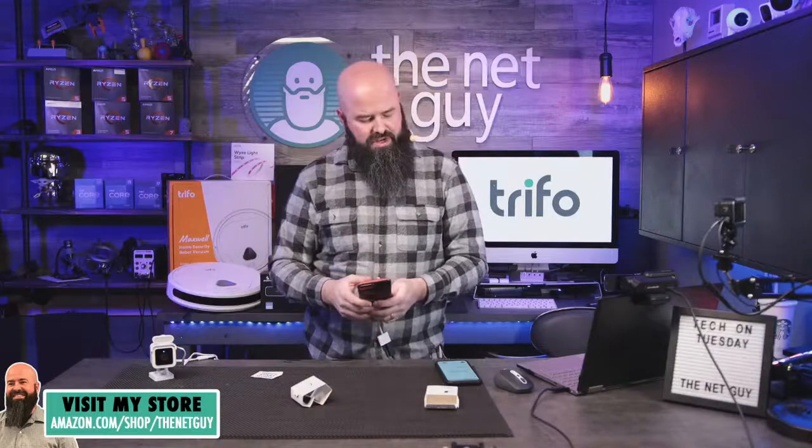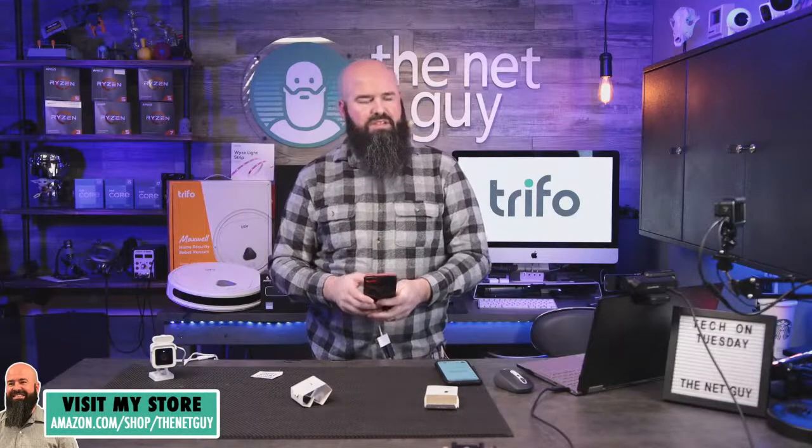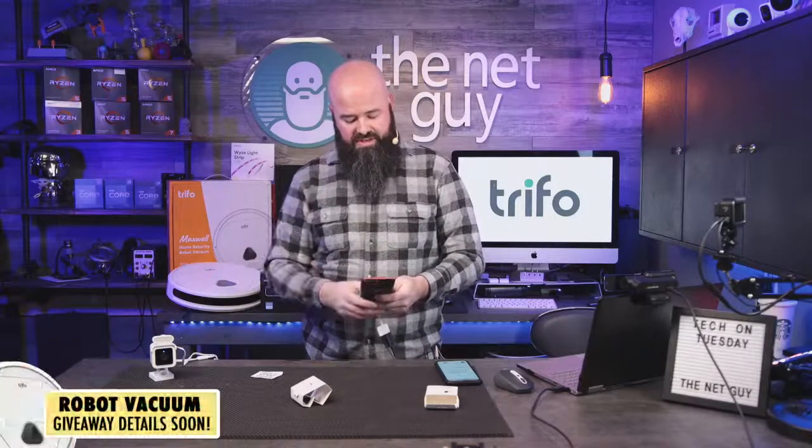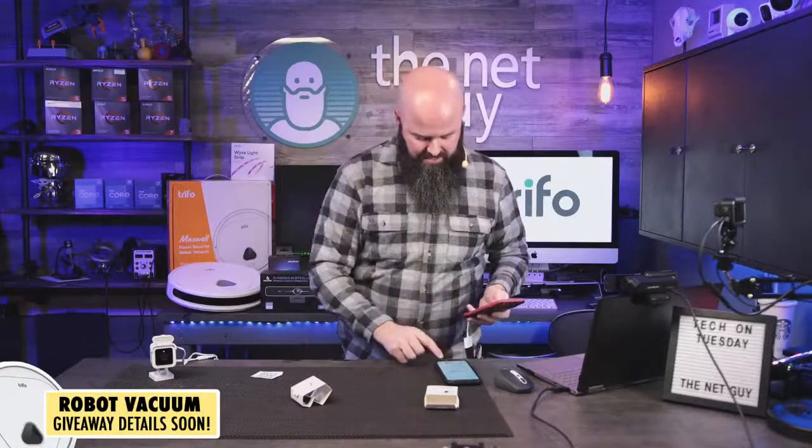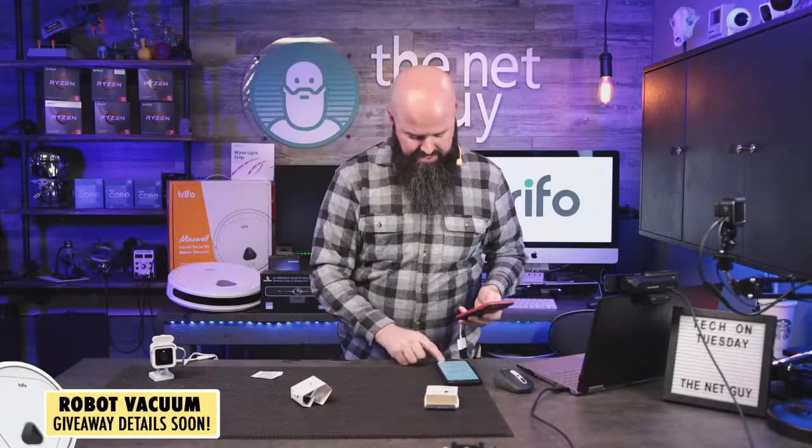Will the light strip support HomeKit or Thread? I'm not sure exactly on the HomeKit, if you're talking about the Apple stuff. It does work with all of the Amazon stuff and I believe the Google on the Wyze strip, but we're going to be talking about that here shortly. So give me one second to get that.